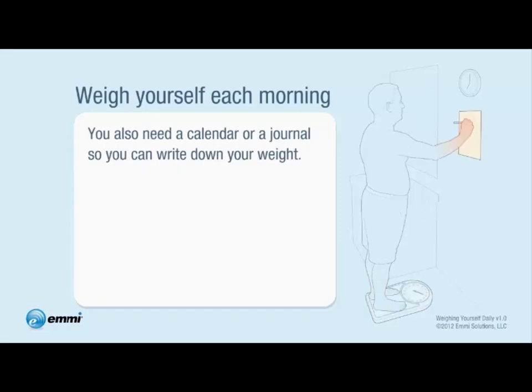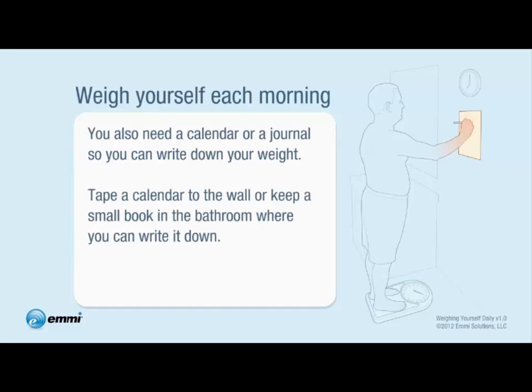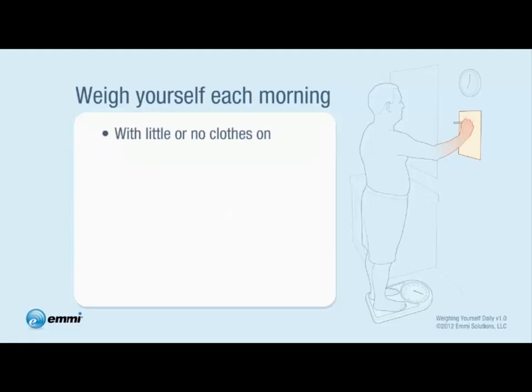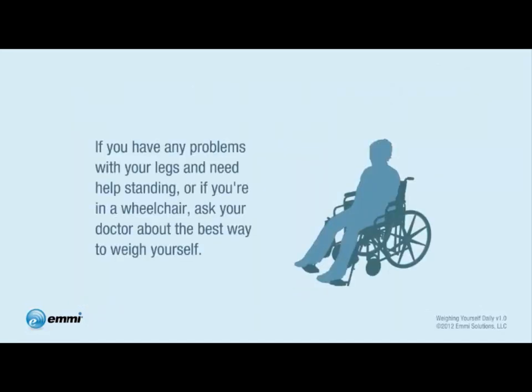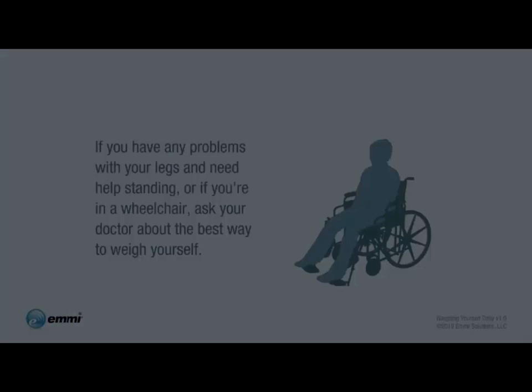You also need a calendar or a journal so you can write down your weight. So tape a calendar to the wall or keep a small book in the bathroom where you can write it down. But do not rely on your memory. Okay, always weigh yourself with little or no clothes on. After all, you don't want something you're wearing to throw off your weight. And weigh yourself at the same time every day. The best time is first thing in the morning after you go to the bathroom and before you have anything to eat or drink. So just get up, go to the bathroom, weigh yourself, and write it down. And if you have any problems with your legs and need help standing, or if you're in a wheelchair, ask your doctor about the best way to weigh yourself.